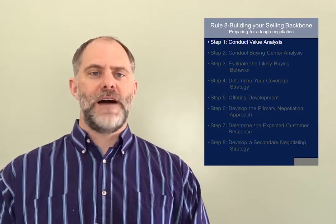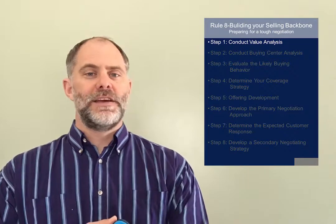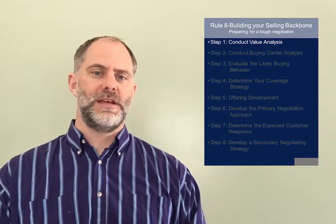The chapter on Rule 8 talks about several steps that we can do to improve our negotiation prep and to make sure that we're negotiating on value and not just price. Let's review these steps. Step number 1 is to conduct a value analysis. This was covered in Rule 2 by Ellen. If you haven't seen it, I encourage you to go back and look at it.